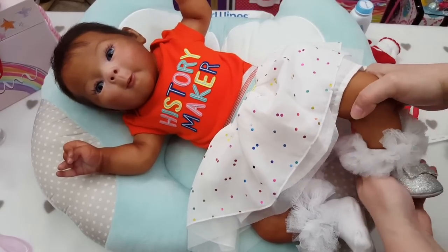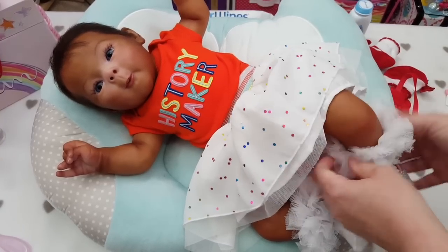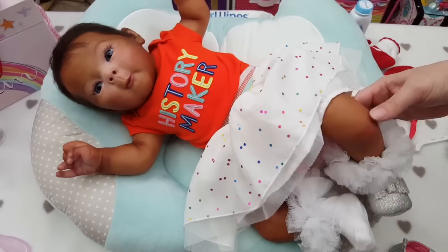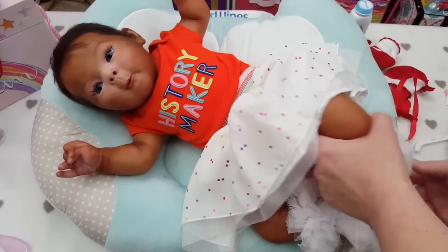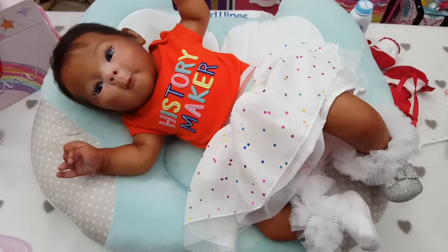Sorry. Now, her feet are kind of big, so it's a little tight fit, but I think they're going to work. The socks are just something else. Look at that. They're so fluffy, you almost don't see the shoes.